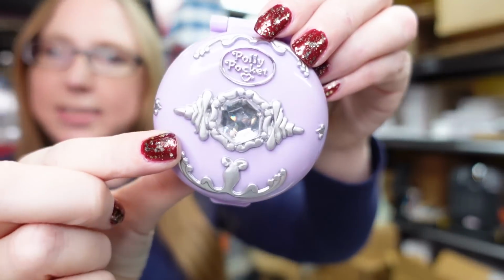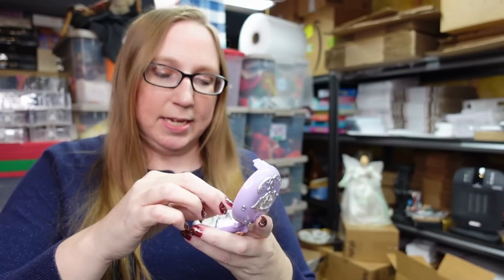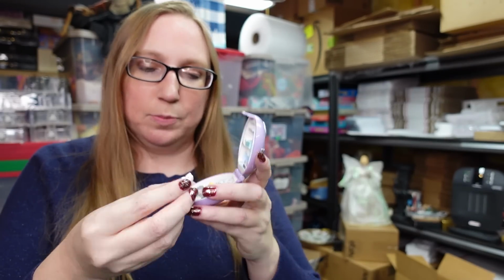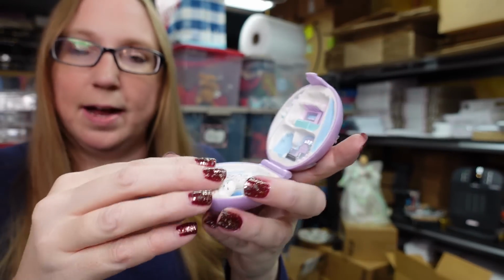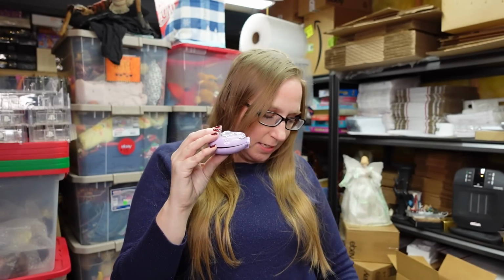Another Polly Pocket play set. This one is called Ice Kingdom. So this one's a smaller set, but again, it is complete. It comes with the little princess figure and a little polar bear in there. I have this one listed as a buy it now for $59.99.